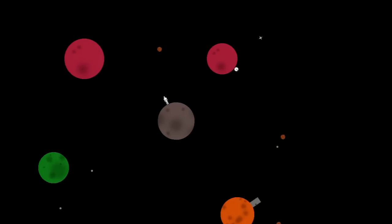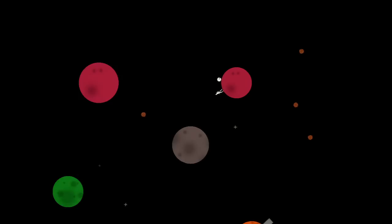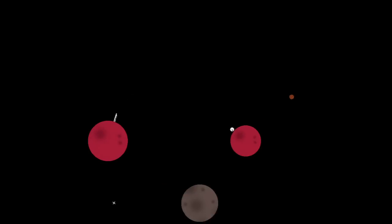So you can kind of see that the whole idea of this game kind of reminds me of a Little Prince kind of thing, or a Mario Galaxy kind of thing. We have these little worlds that we're going to visit.